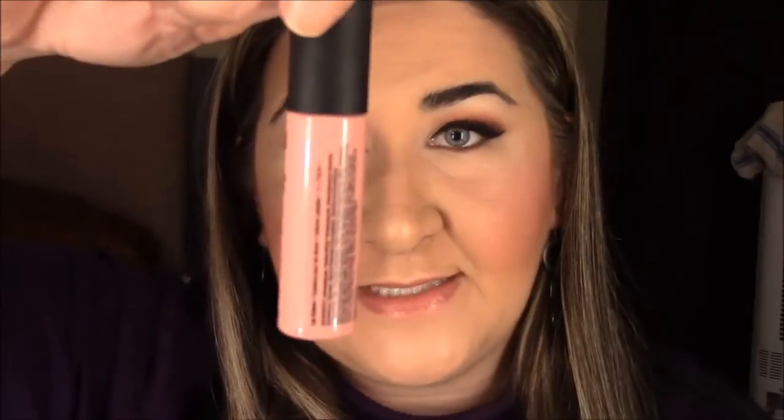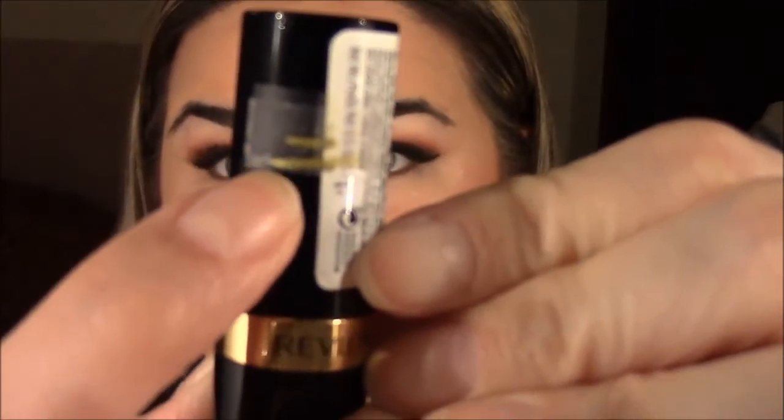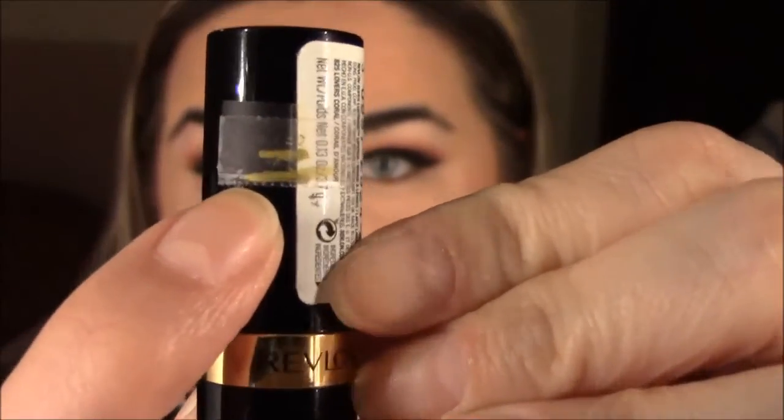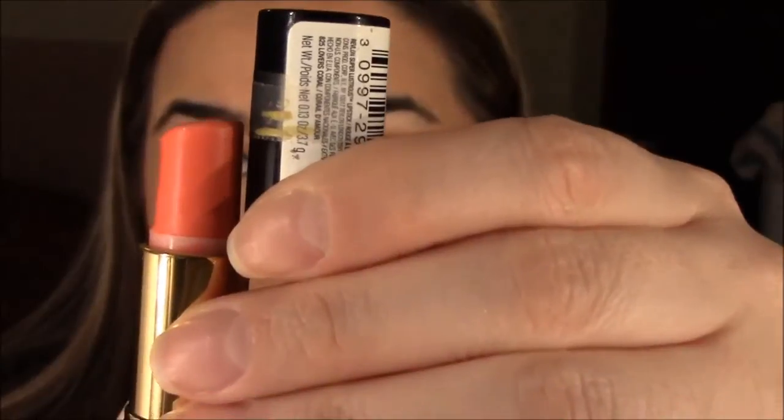Next I have the NYX Soft Matte Lip Cream in Istanbul, and I have barely worn this, and I don't know how I'm going to show you because it is not a see-through container. So I've only gotten about maybe 4 or 5 uses out of that, so really there's not much progress on that one. The next item I have is my Revlon Lover's Coral Lipstick, and I haven't used very much, as you can see. I haven't really got to use this product as much as I would have hoped, but I still have quite a bit of time.